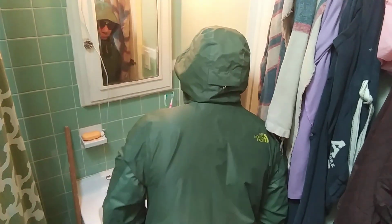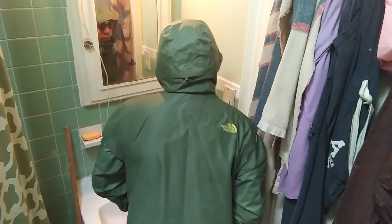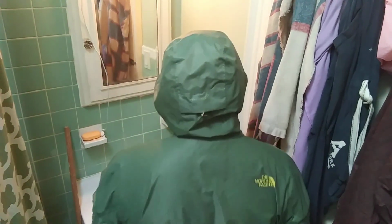Guys, this is also North Face. Can you see it? Love this jacket. If you see me fishing, I will be out. This is what I have. You see me fishing with this all the time.